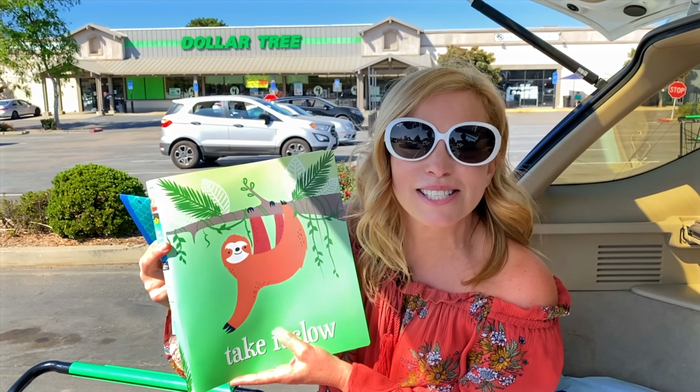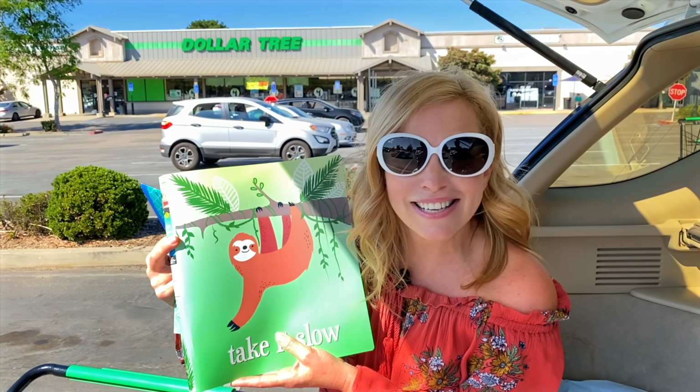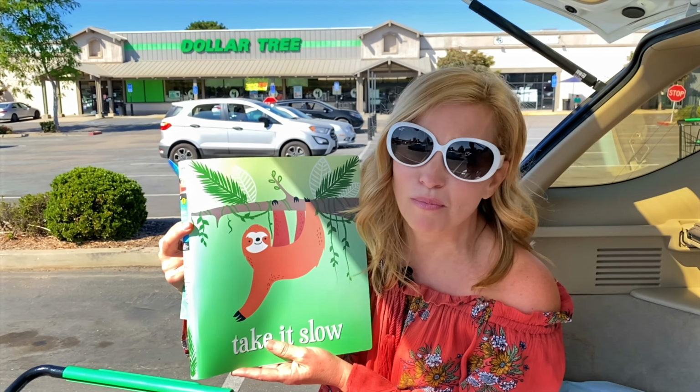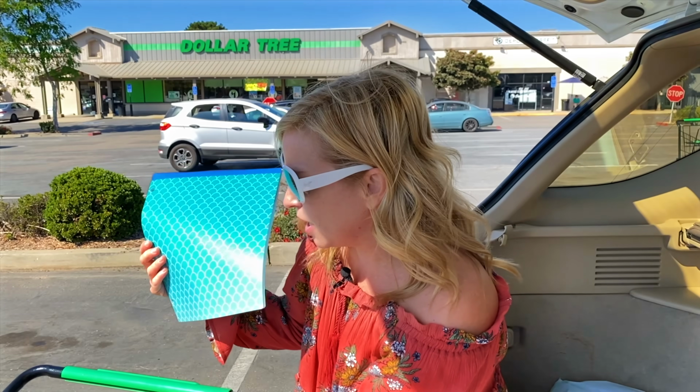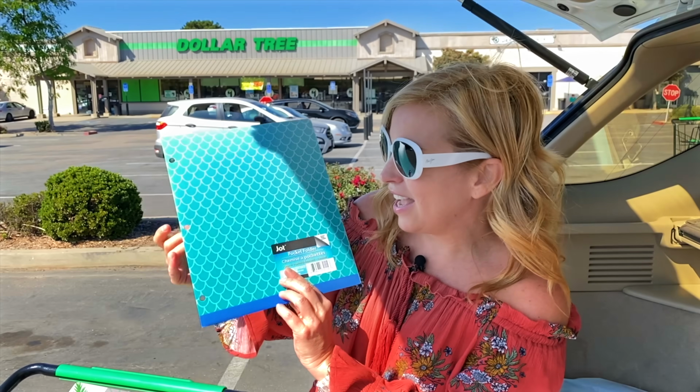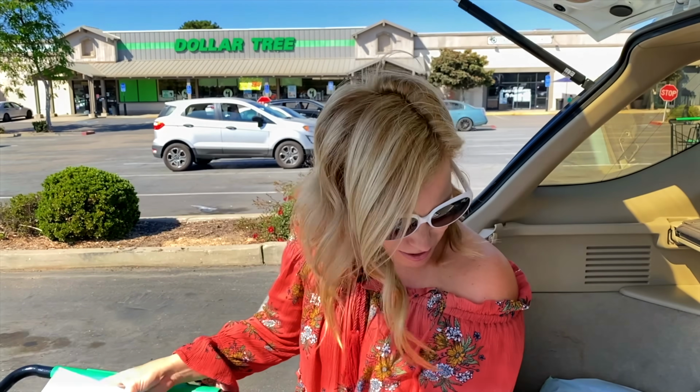It reminds me of the sloth that we got to pet when we were in Costa Rica on a Princess cruise, and it says take it slow, perfect for vacation. I also got another folder that's a little bit thinner, so if I'm packing really light, it's just like a little pocket folder that would work great. And it's the CruiseTipsTV colors, which I am thrilled about.